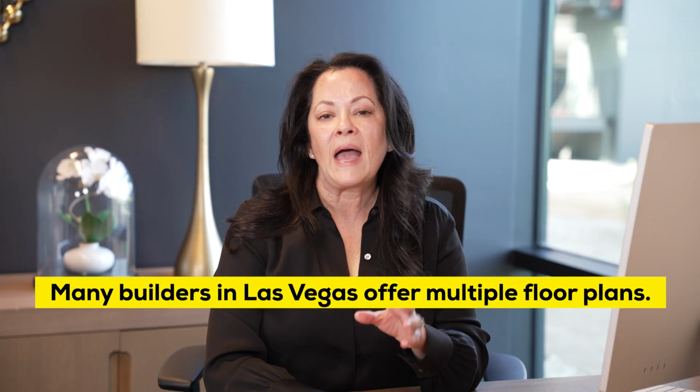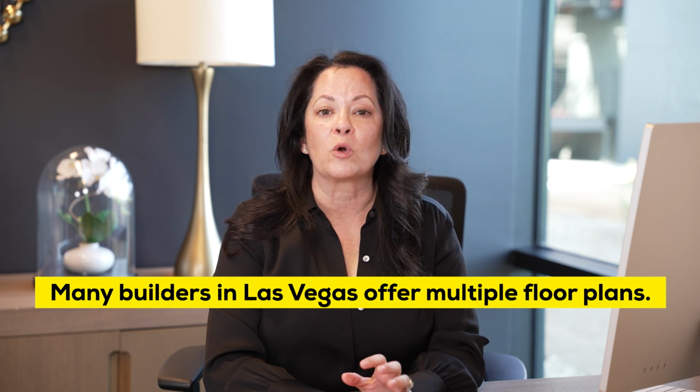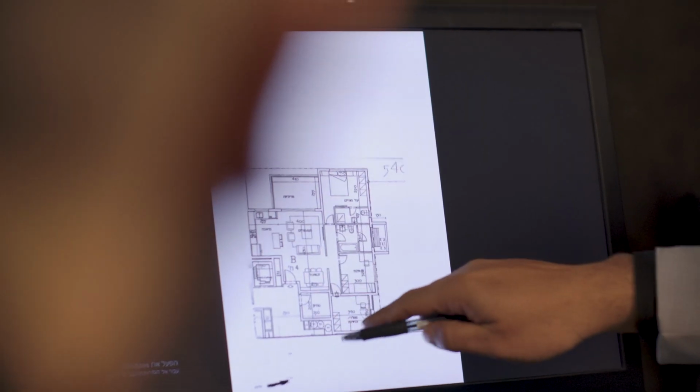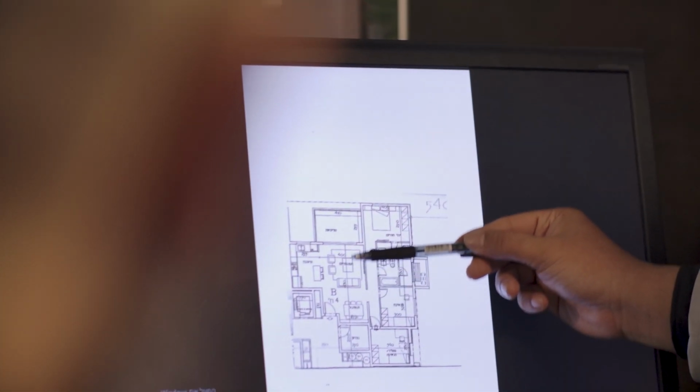And did you know that builders usually have more than one option for the floor plan that you are looking at? If you go to a great builder, they'll show you all the options right there, usually in the sheets that they hand out. And then you can find out from them, you know, hey, I don't want this as a 3-bedroom, I want this as a 4-bedroom.